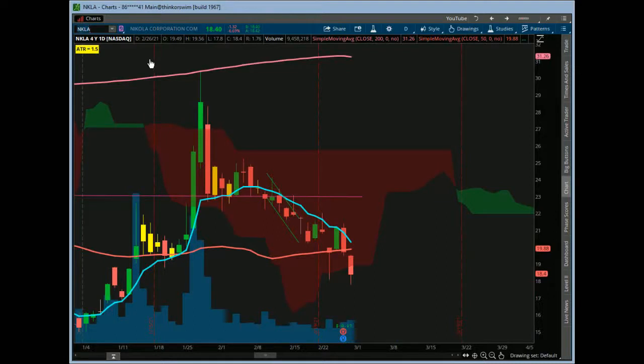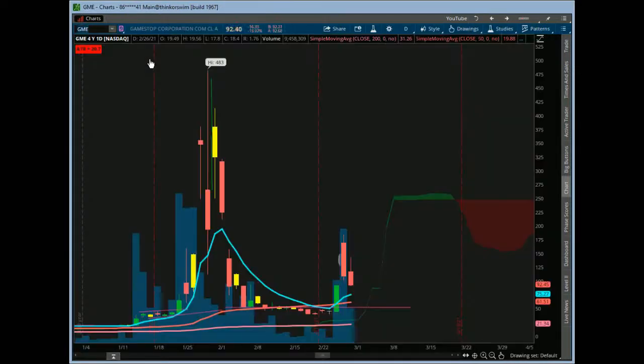Nikola down after earnings. Not surprised to see that. So again, that was a good one in the short radar here. GameStop down 16 points here today. Looks like it's filling the gap right there. So again, keep an eye on the 50 MA, the 50-day. I wouldn't be surprised if it continues to work its way down if we eventually see the 200-day on that one again.